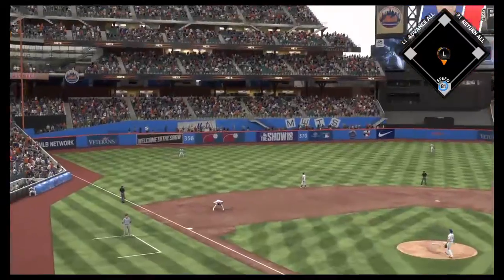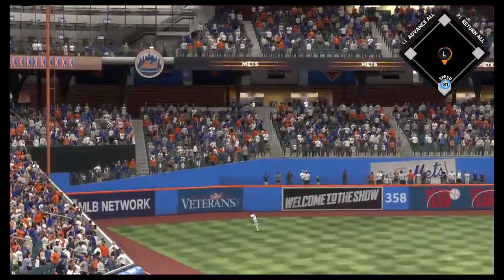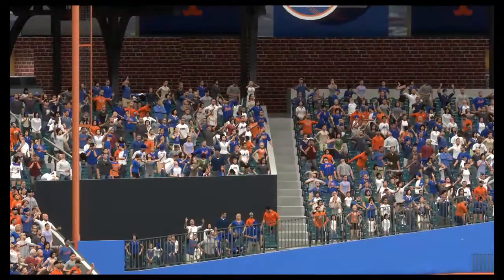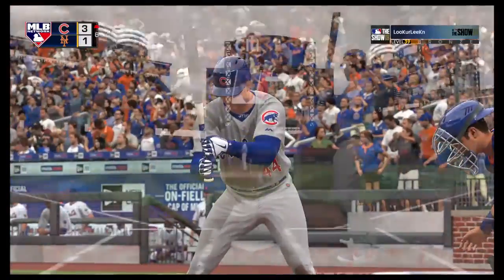Here's a huge swing by Baez and a ball sent to deep left field. A leap at the wall, but forget it. It's gone. A home run.